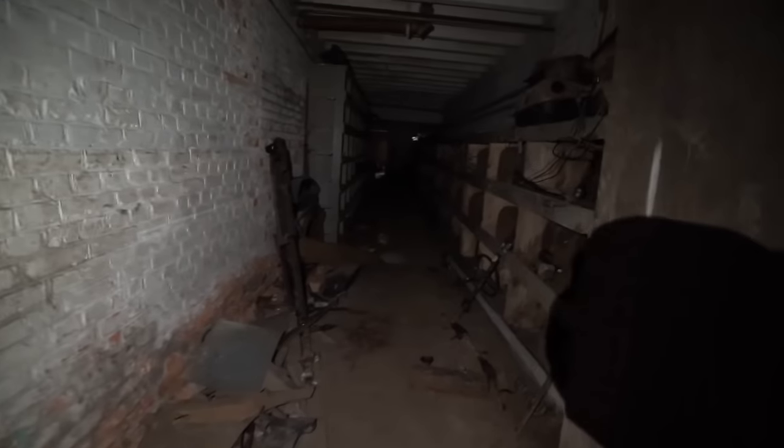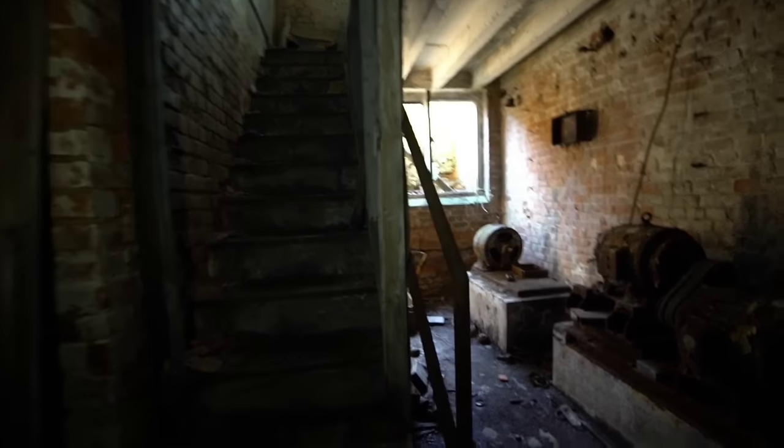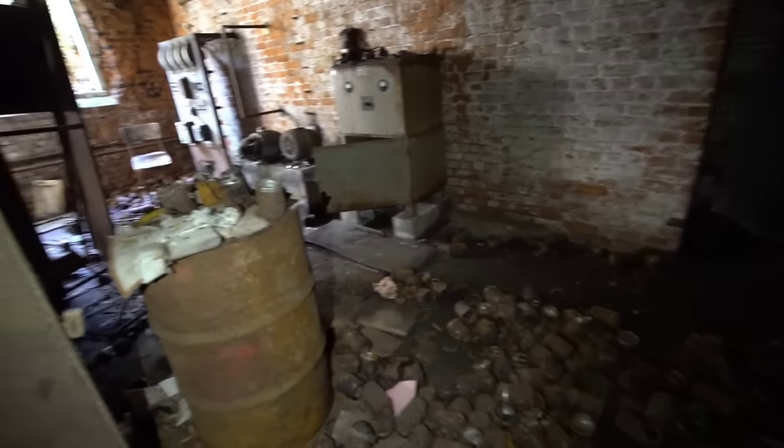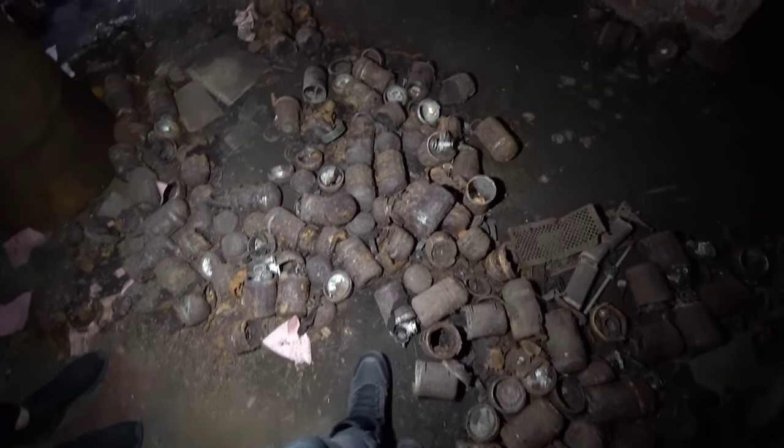That must mean there's an upstairs. Yeah, wanna check it out? Yep. This does look pretty cool. This would have been the oil room. This is the oil room? Yeah, well these are all oil filters on the floor.